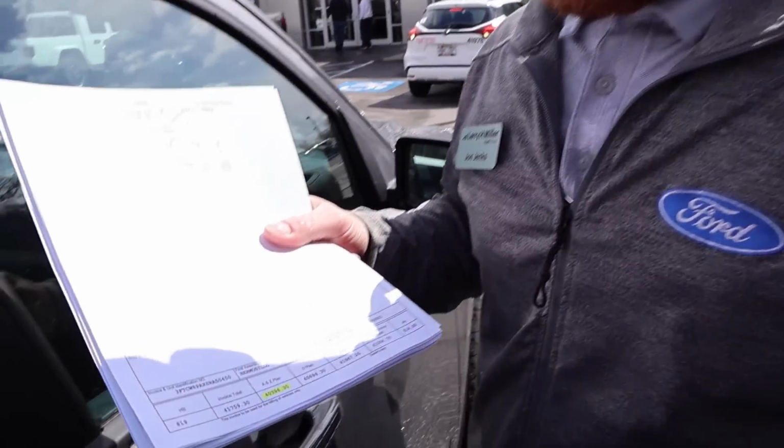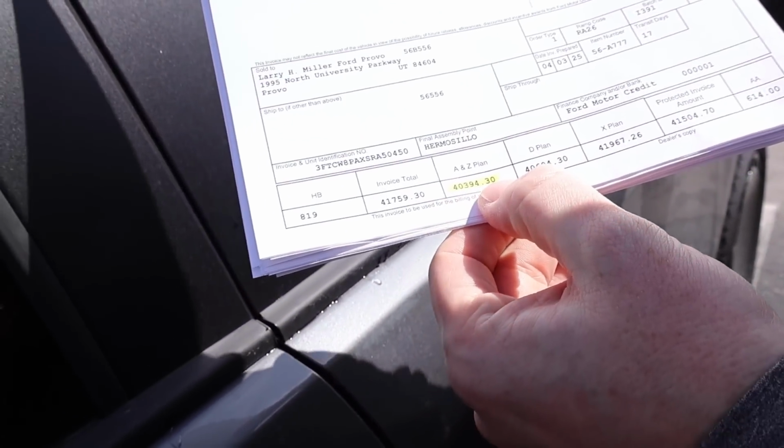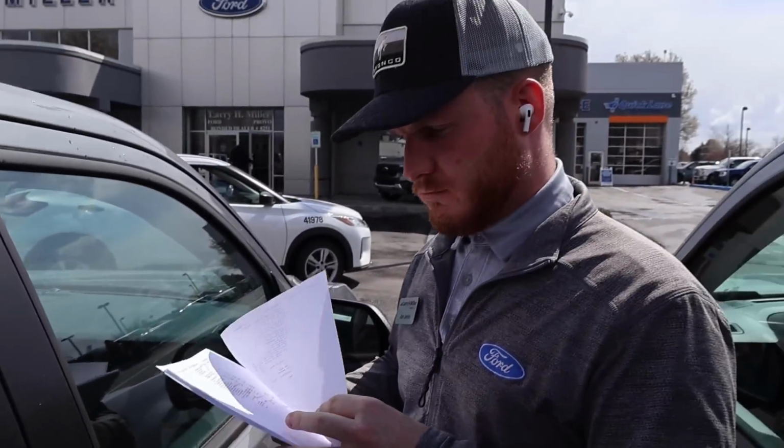So what's the A plan on this one? This one is $40,394.30. So it's about $2,000 off on the Maverick. There's not a lot of markup on Mavericks. Yeah, so it's going to average out on most of the vehicles to be about 8 to 10% off of MSRP. That's a good rough rule of thumb.